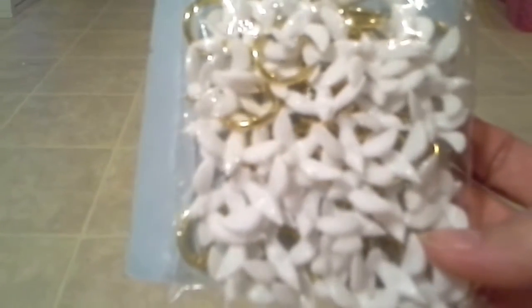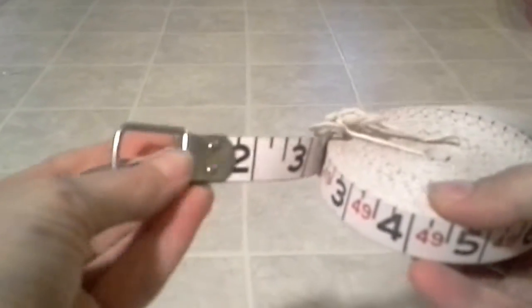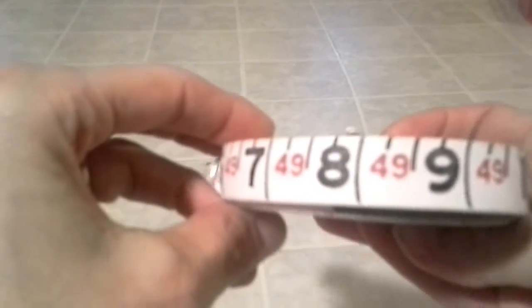And I found some of these little doves. I have some of the larger ones, and I thought the little ones would be nice to have for smaller projects. Found this measuring tape, and there's actually 2 of them. I thought that would be kind of fun to cut apart. Maybe put it in a baby album. How long was baby at birth and that kind of thing. So that was kind of a fun thing to find.